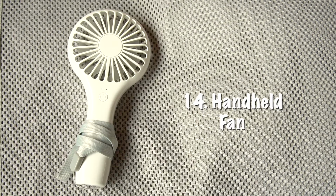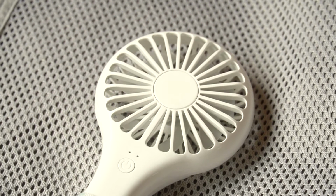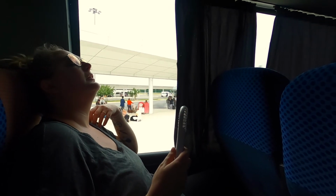Another thing I cannot travel without is a handheld fan. This thing has 2 different settings. It has a low and a high speed. It's USB chargeable. I get really sick on airplanes. I get really sick when I don't have a lot of airflow or it's too hot. This thing has been amazing while sitting in the back of a bus on a bumpy road, or sitting on a really hot airplane when the air vents aren't working correctly, and it's got a pretty good speed to it. It does the job well.